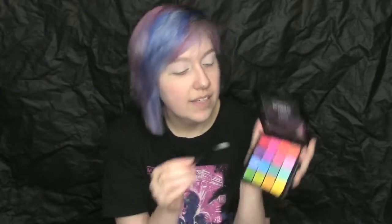Now, on a smaller, slightly tapered fluffy brush, I'm taking the darkest purple in the palette. This is also gonna go directly into my crease for some depth.